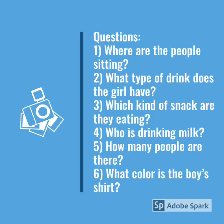Number 1. Where are the people sitting? Number 2. What type of drink does the girl have? Number 3. Which kind of snack are they eating? Number 4. Who is drinking milk? Number 5. How many people are there? And finally, number 6. What color is the boy's shirt?